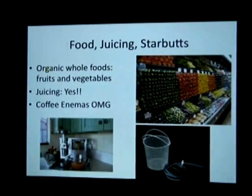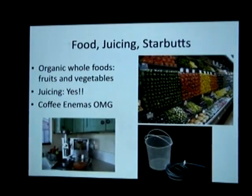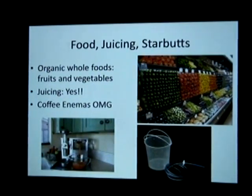Sounds horrible, but it's actually not that bad. Basically you put 8 ounces of coffee, and then you add 24 ounces of water, and you hold it for about 10 minutes.